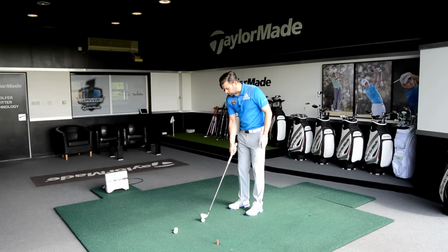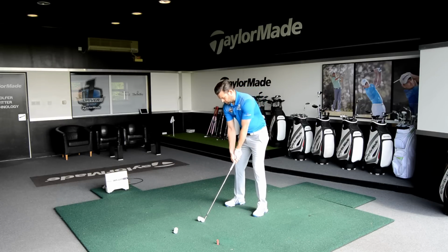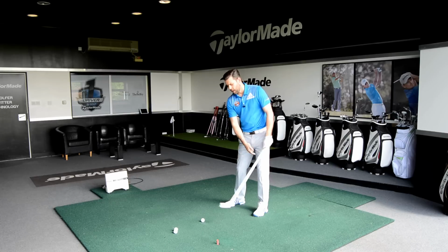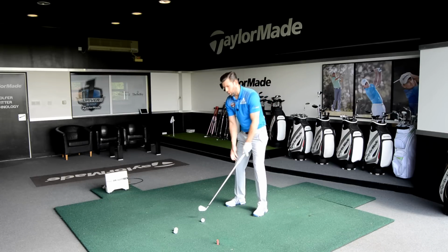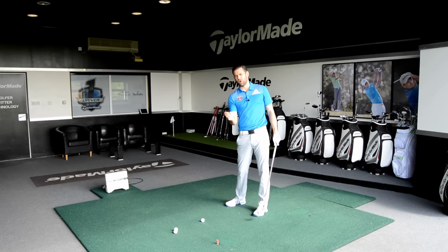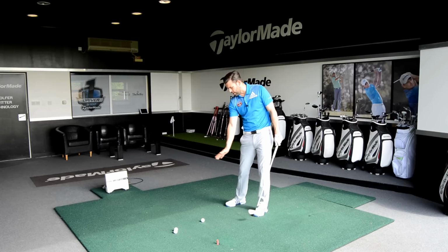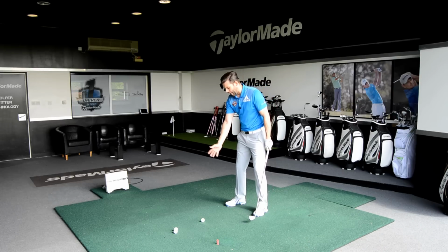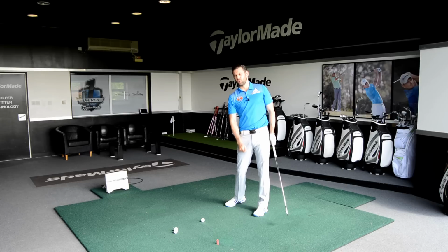So really important that we get this area, the hips and the pelvis, to move correctly through the golf ball. If we can do that, that is going to do a couple of things for us. It's going to ensure that our strike is good. It's going to ensure that we can hit the ground after the ball, which is essential for good ball striking. And it's also going to help us create a more neutral club path.